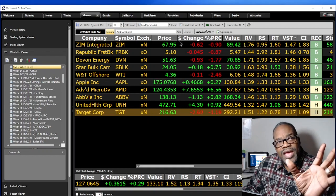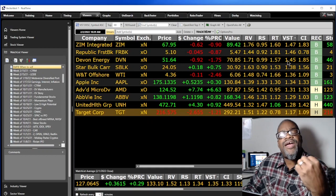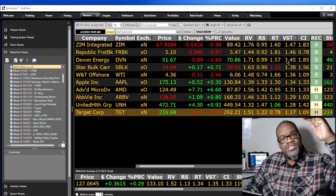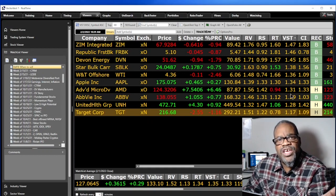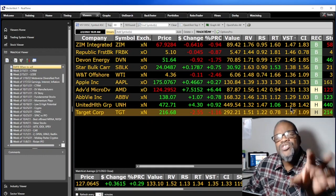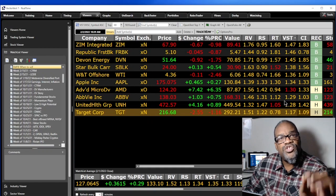So even though I'm looking at 10 stocks right now, I'm looking at them sorted so that the stocks that have the best combination of value, safety, and timing are at the top of the list, and the ones with the worst combination at the bottom. Now notice that all of these VSTs are above 1. That's why I made this watch list. These are good stocks. The question is when to sell.